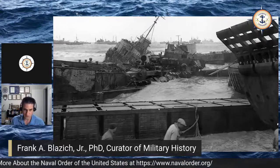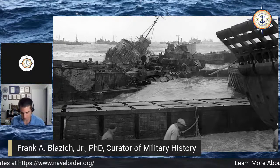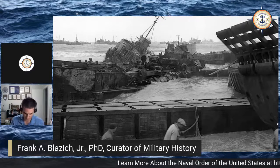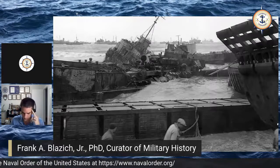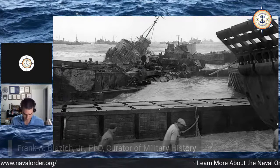For the British at Gold and Sword Beaches, only 2 out of their 14 Rhinos which were operational before the storm were available for use afterwards. Other Rhinos, however, came online on the American beaches, but the majority of the British Rhinos, quite frankly, remained useless because they had destroyed their engines.